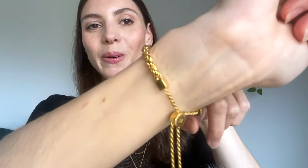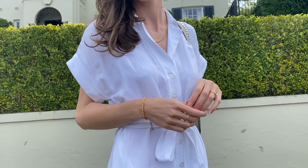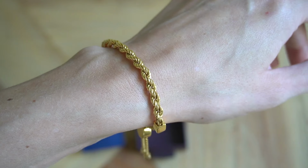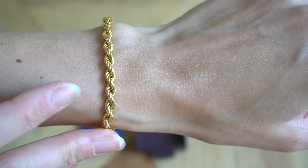So this bracelet was a piece that I wore almost every day in London and I got so many compliments on it. It's actually one of the first bracelets I've ever owned and continued to wear. I've always hated bracelets. I find them really annoying simply because they're really hard to put on and off. A bit of a faff to try to do with one hand.